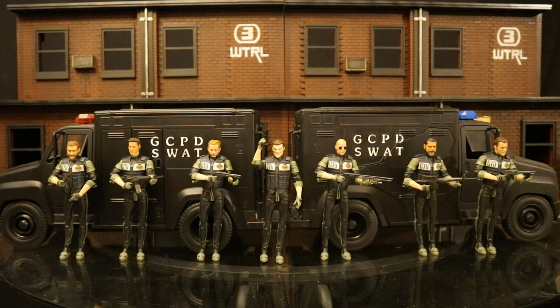They look great with these GCPD SWAT vans. This guy gets number 3 on my list because army building is awesome, and a police force in Gotham City, where can you go wrong? Coming in at number 3 on my list.